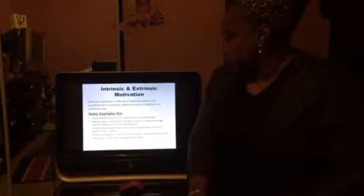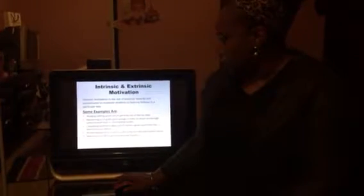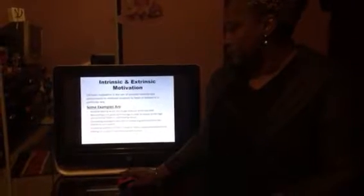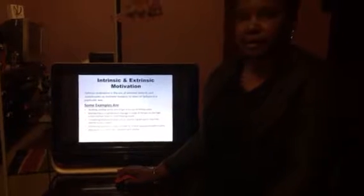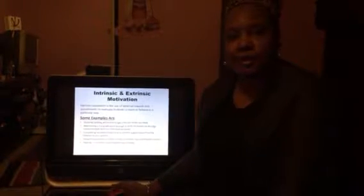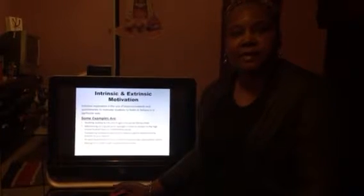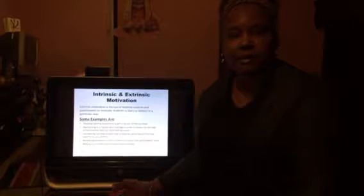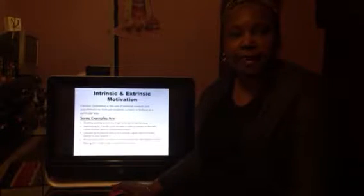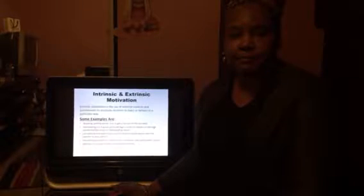Extrinsic motivation is the use of external rewards and punishments to motivate students to learn or behave in a particular way. Some examples are studying spelling words only to get a toy out of the toy chest. Then you would have to ask yourself, is the child only studying to get a toy? Are they memorizing the words, or are they actually retaining the information?